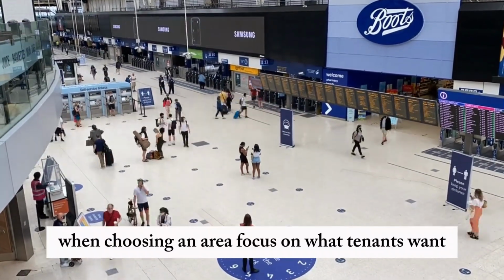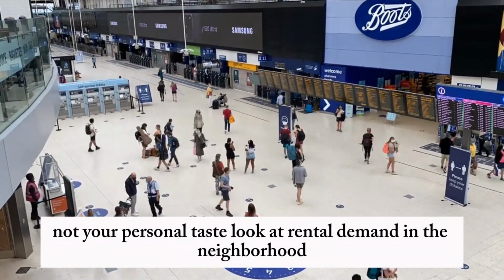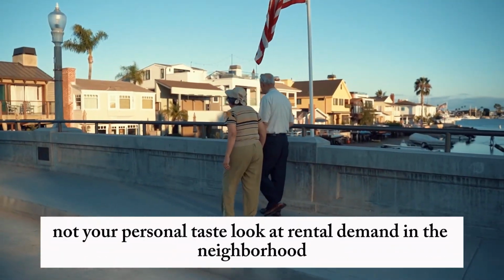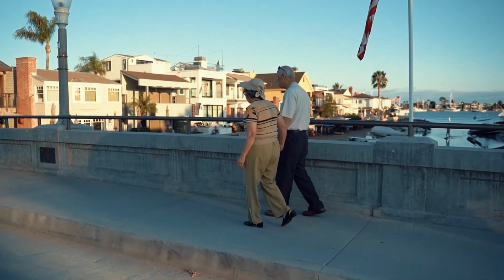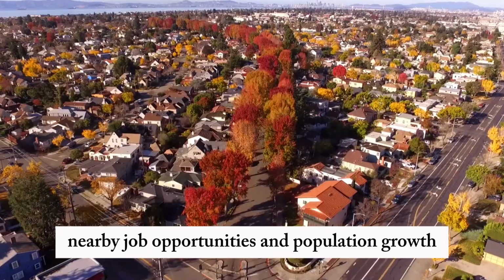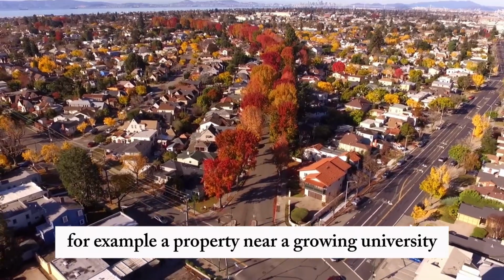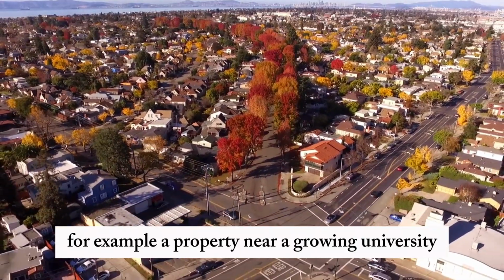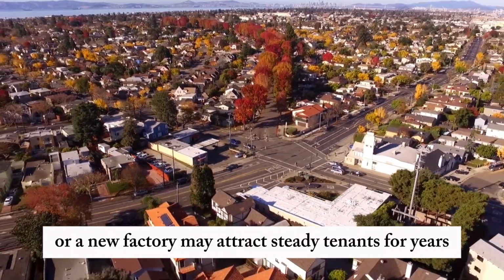When choosing an area, focus on what tenants want, not your personal taste. Look at rental demand in the neighborhood, local crime rates and school ratings, property taxes, which vary widely by state, nearby job opportunities and population growth. For example, a property near a growing university or a new factory may attract steady tenants for years.